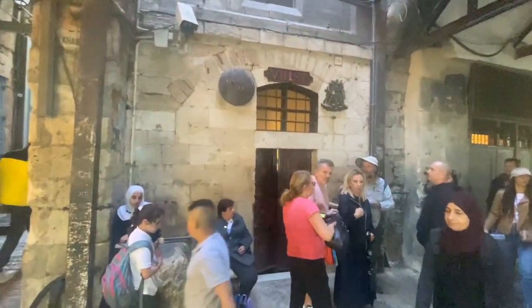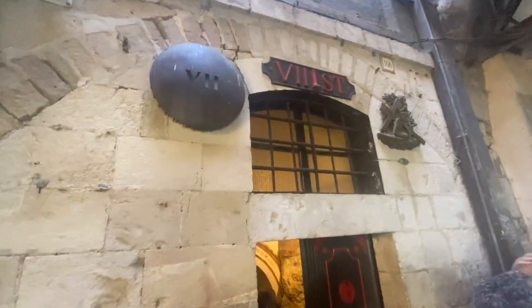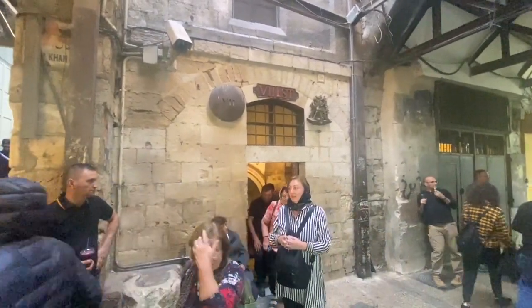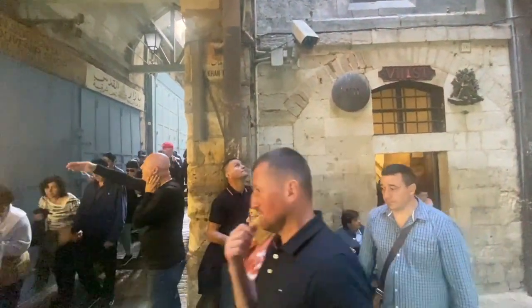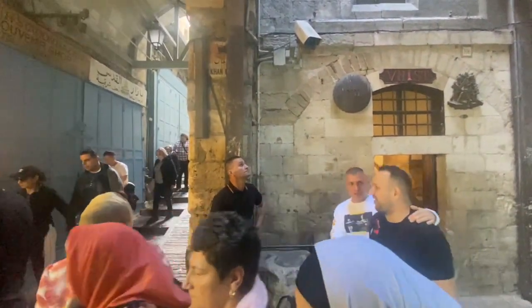So this is the seventh station of the cross. This is where it's believed that Jesus fell for the second time. During the first century AD, this was the edge of the Old City of Jerusalem, and a gate led out here to the countryside. So as we continue our walk, we'll imagine walking through the countryside for the remainder of the Via Dolorosa.